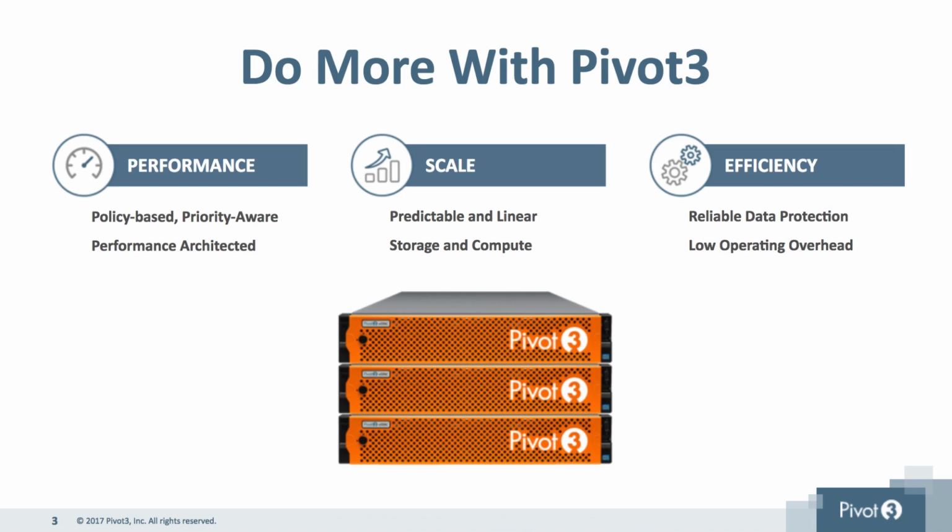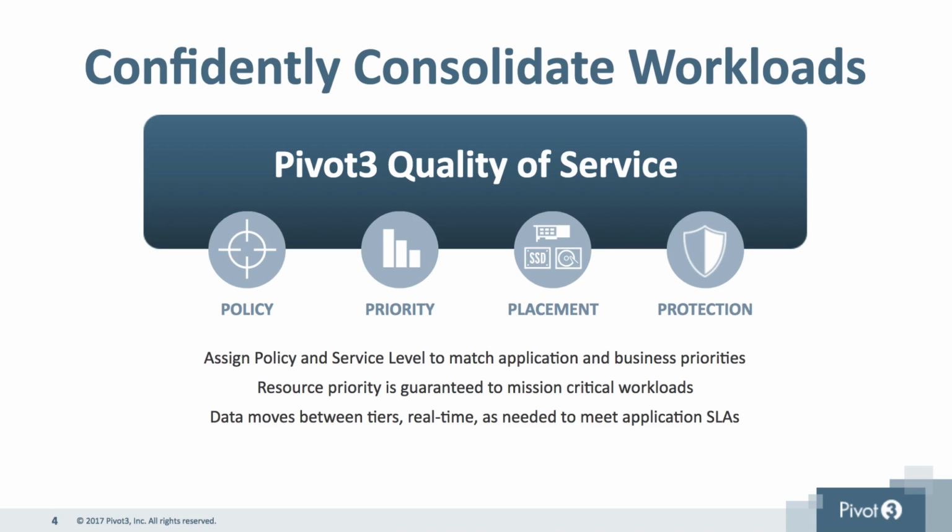And then finally, I'll touch on the efficiency of the system, being able to deliver not only the performance and the scalability, but also do it in a way that is efficient for capacity, utilizing an erasure coding technology that we've developed. And so that's what we have to cover here.